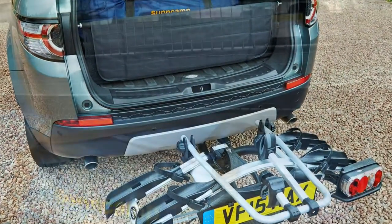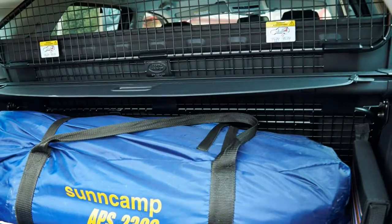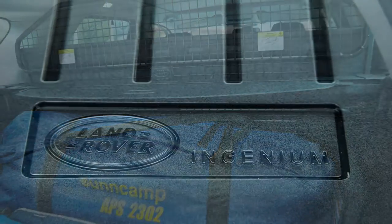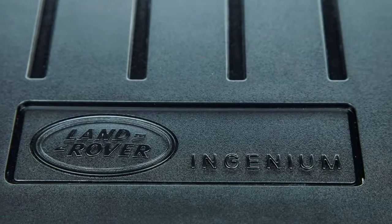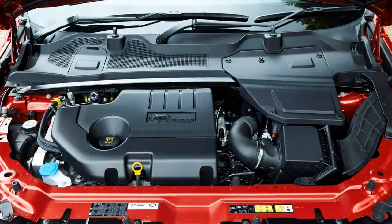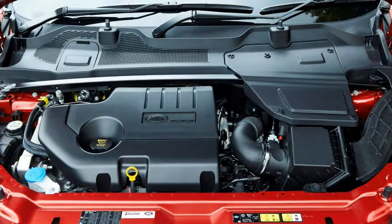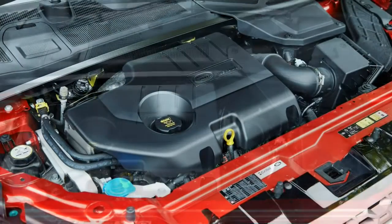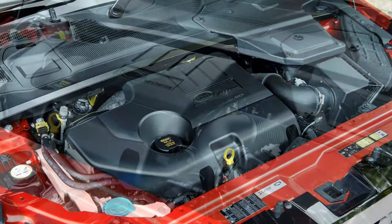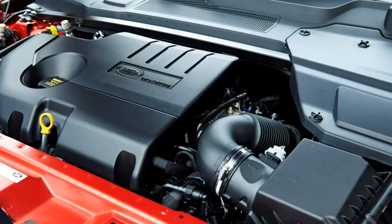New driver aids. The new Discovery Sport also features a phalanx of driver aids, including automatic emergency braking, which helps avoid an accident in low-speed traffic and helps mitigate a collision at high speed. Other driver aids introduced onto the Discovery Sport include traffic sign recognition, parking assist, which helps steer the car into a parking space, lane departure warning, and front and rear parking sensors.